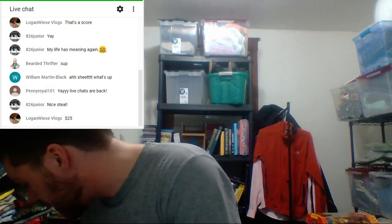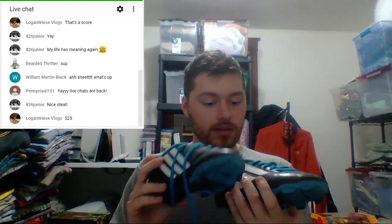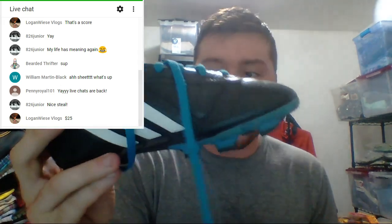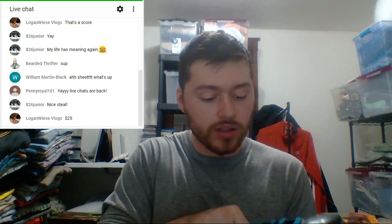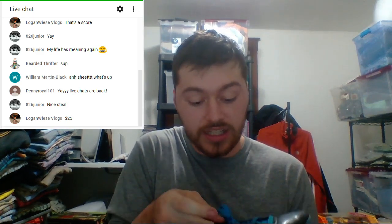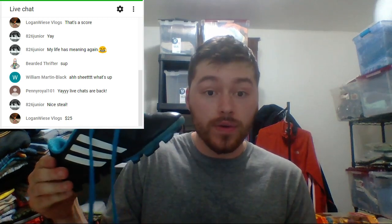All right, so the next pair of shoes are right here. These also seem to be in decent shape. I believe that's Adidas. Yep, Adidas. And these are another youth pair of cleats. I don't know how well children's used cleats do. I think these are soccer cleats. These are a size 2 in kids.